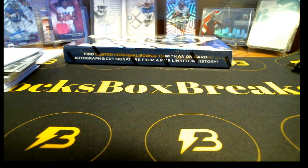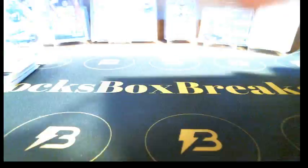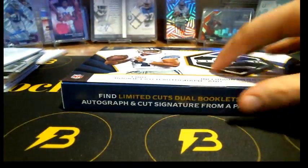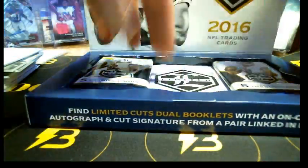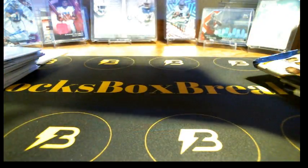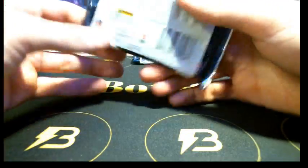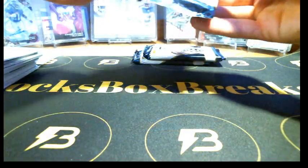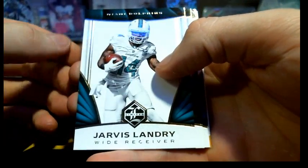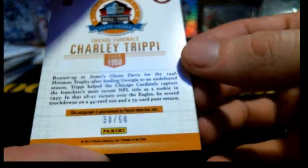All right, guys, we got one last box left. Hunter Henry, I don't know. We'll give it to him. I didn't know if it was Henry or Hunter Henry, so we'll just give it to him. $5. All right. Jarvis Landry, Eddie Lacy, Tyrod Taylor, Joe Flacco, and 38 out of 50.